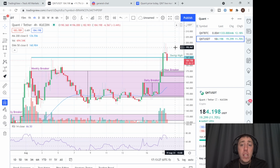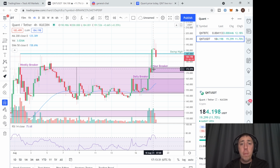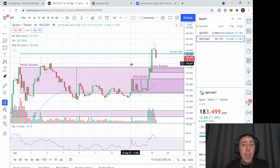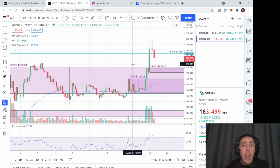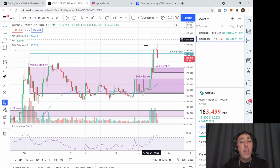Now, if we do drop, which looks like what's about to happen, where do you think my first target's going to be? A 4-hour breaker right here, right? So I think that we're going to go right here to $70 to $74 or $170 to $174. And that looks like a pretty good opportunity if we get it for another buy opportunity. All right. And that's essentially how this works. But this is definitely some sort of an SFP that's definitely concerning.